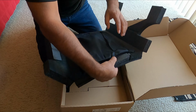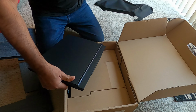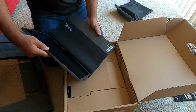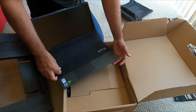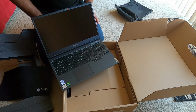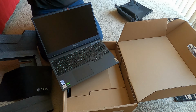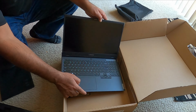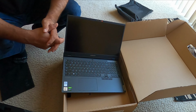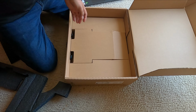So the laptop comes in this nice thing. Let's see. So this is it. This is Core i7, 10th generation, 512 solid state, 8 GB of RAM, 4 GB of dedicated RAM for the video card. So it should be lightning fast. And let's see what else it brings.